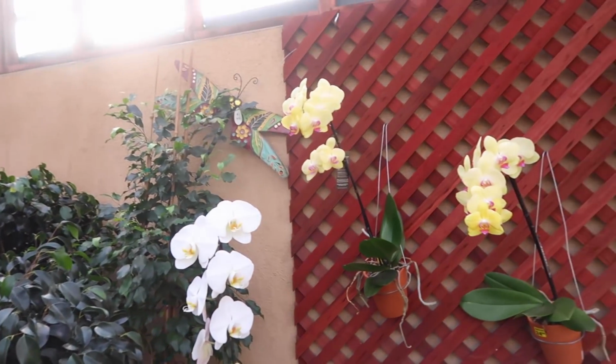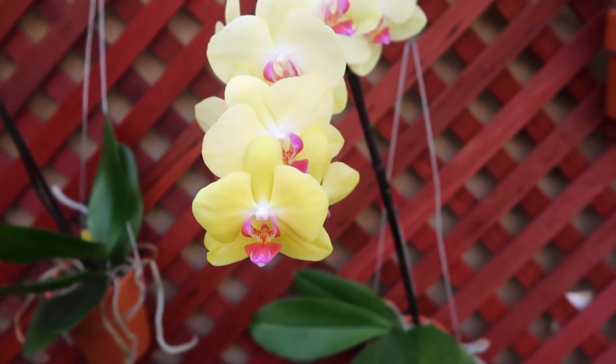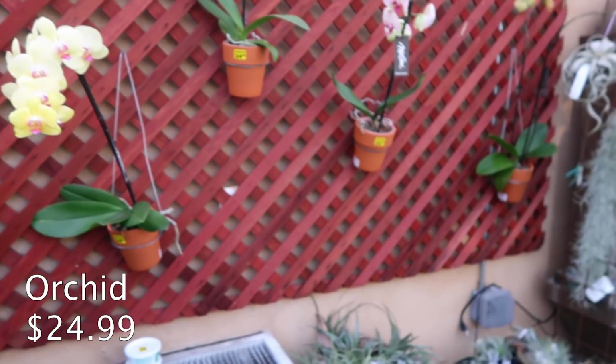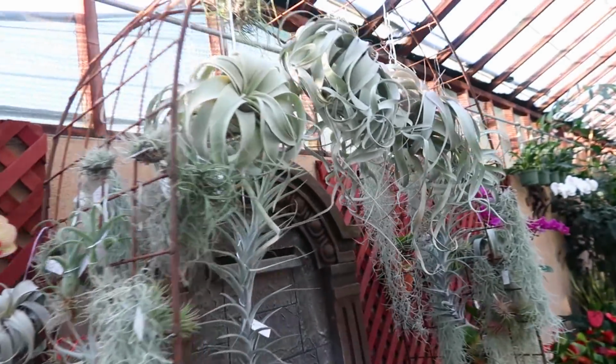Oh, more beautiful orchids. Okay. Yellow and pink flowers is amazing. And these orchids are $24. There's also these amazing Tillandsias.